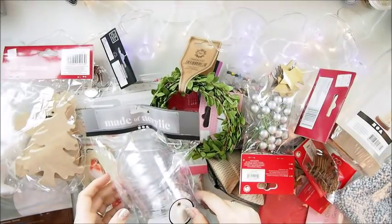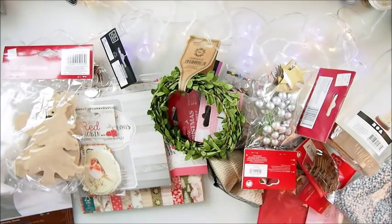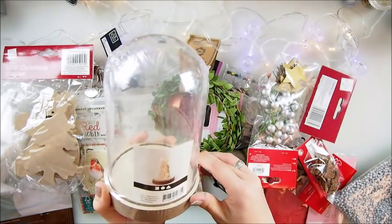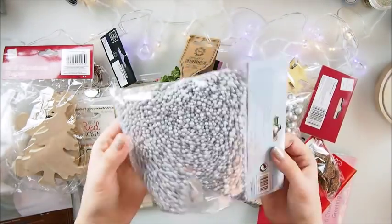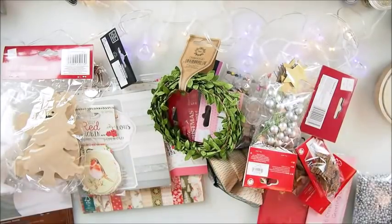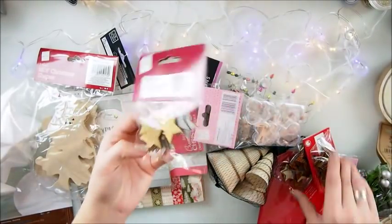Let me show you what I got. Those are acrylic bases for ornaments, the transparent bubbles, set of 5. I also got this thing, which I totally love. I can't remember the name. I'm sure you know the professional name for that. It's like a snow, and I'm thinking for filling my transparent balls, maybe. This is silver. For card making, those elements, some little papers as well.